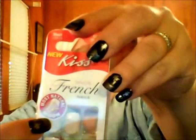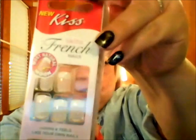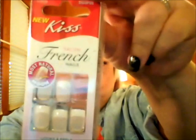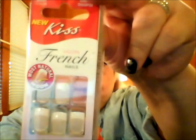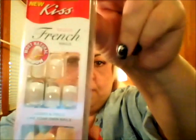The Kiss French nails, and these are the ones that you can see right here. They have the little half moon shape at the bottom of the nail, which gives them more of a natural look. And the length I wear is short. I've tried real short and I've tried medium, but the short just works out perfect for me because I'm somebody who is at a computer and types a lot. So this length is just absolutely perfect for me. And I use the nail professional glue with them, and I love them.